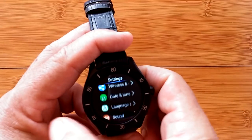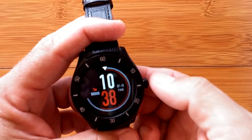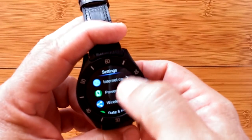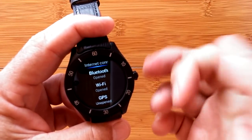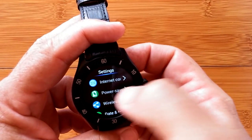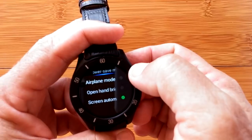Not left, not right, but down. That's how you get back. Swipe down. Okay, all of the internet connections are shown there, including GPS, which isn't really an internet connection, but they lumped it in there. Your power savings is right here for airplane mode.